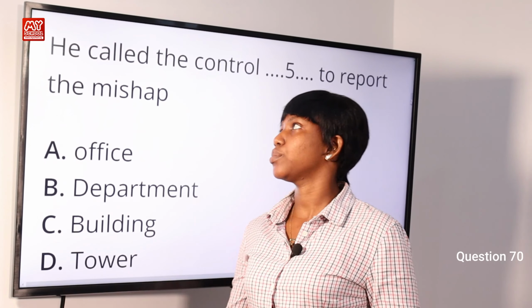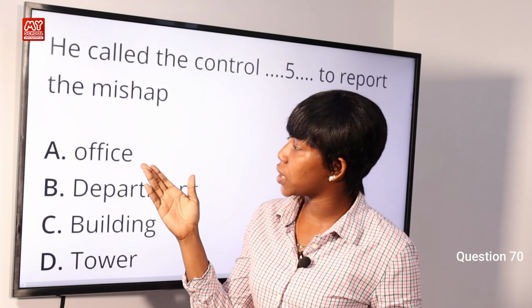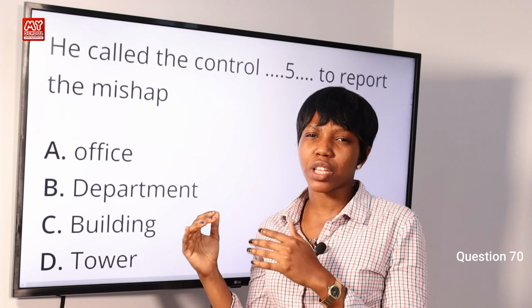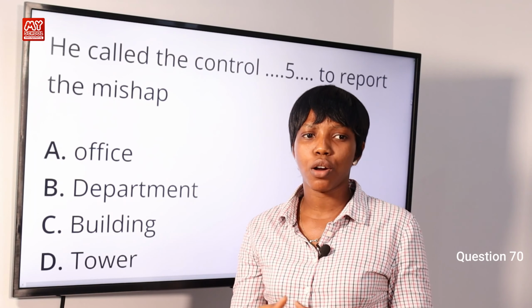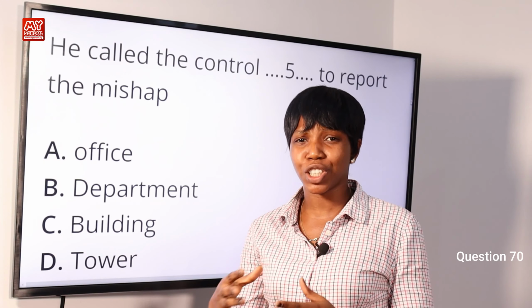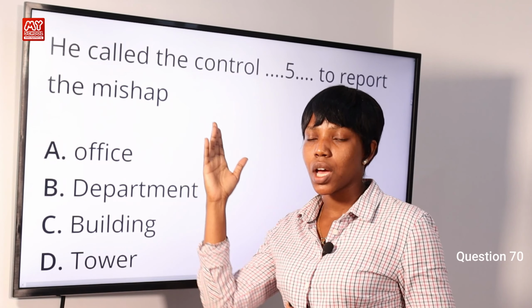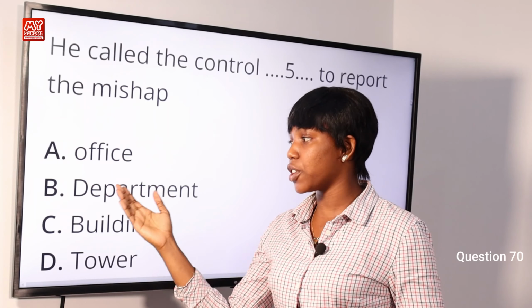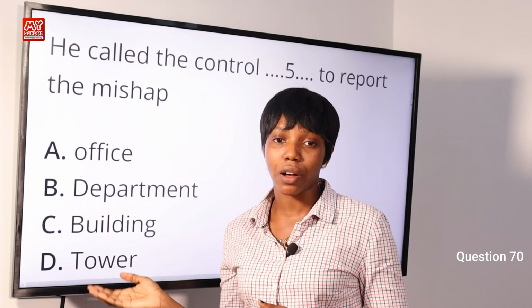Question 70. He called the control dash to report the mishap. Now, what do we feel here? We feel that the word missing here could be a control unit or a control area or a place where communication is done to control the aircraft. That's the feel we get from this extract. Option A, office. Option B, department. Option C, building. Option D, tower.